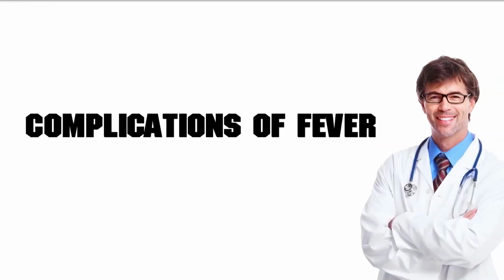Complications of fever. Children between the ages of 6 months and 5 years may experience fever-induced convulsions, febrile seizures, which usually involve loss of consciousness and shaking of limbs on both sides of the body. Although alarming for parents, the vast majority of febrile seizures cause no lasting effects.